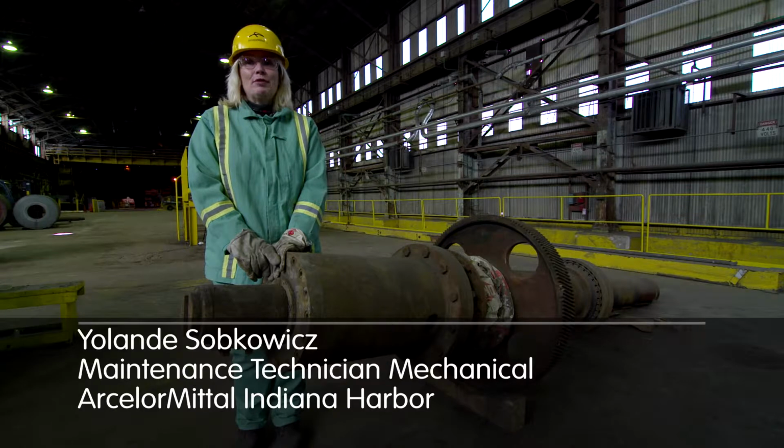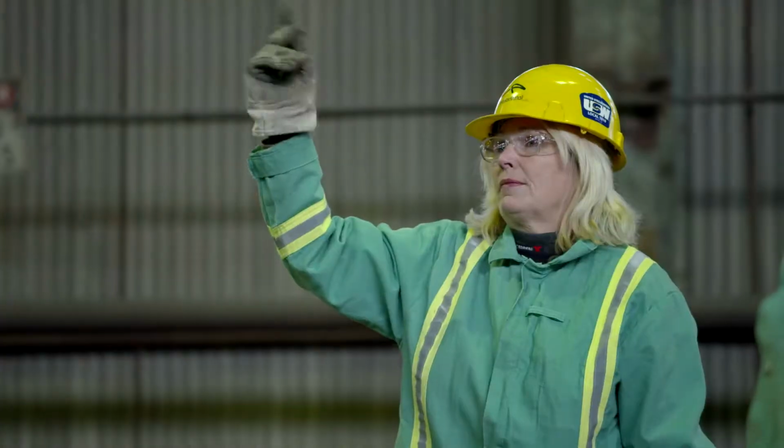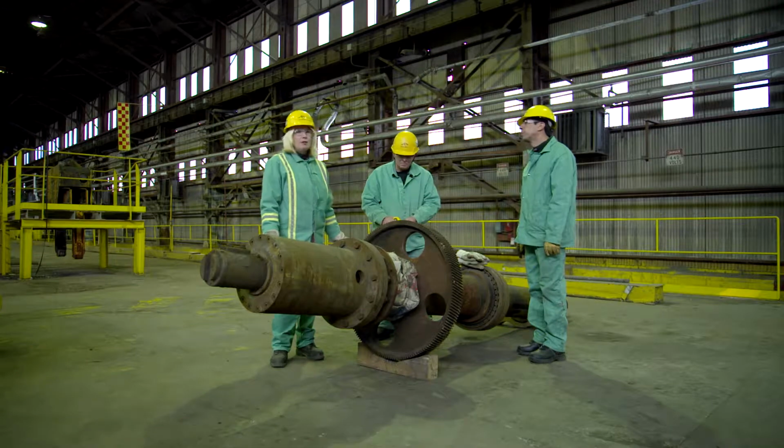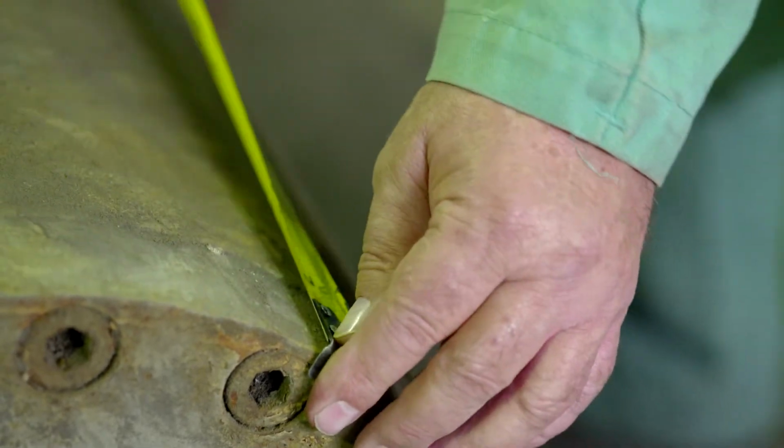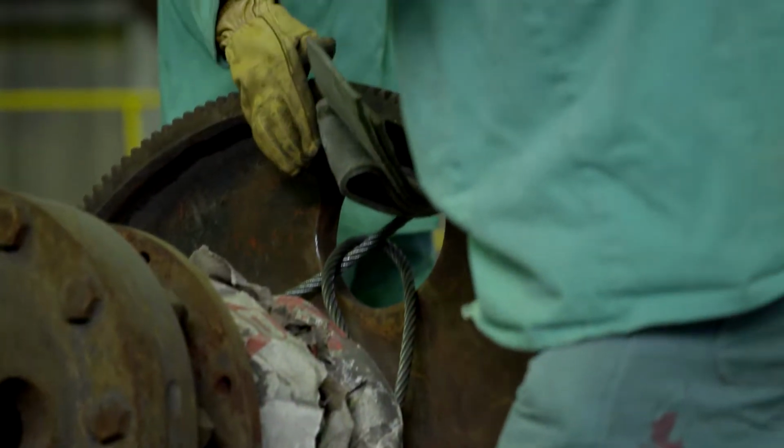Hi, I'm Yolande Sobkowicz, MTM at ArcelorMittal, Indiana Harbor. Every day is different. It's never the same routine over and over usually. So you have something new and challenging every day. We're going to pick this mandrel up and we want it to be level. So we have to do some calculations on how much it weighs. We have to figure out the center of gravity and also figure out what size slings we can use.